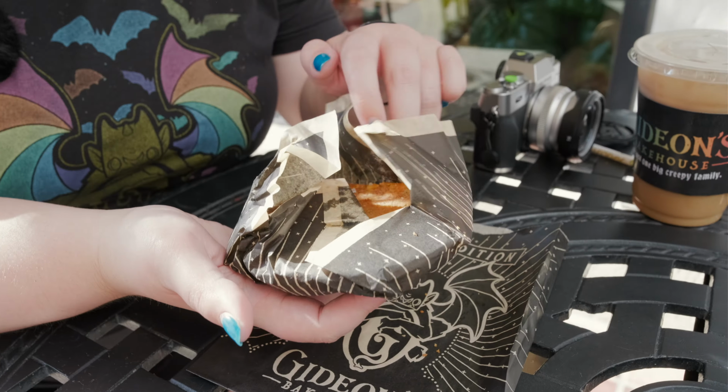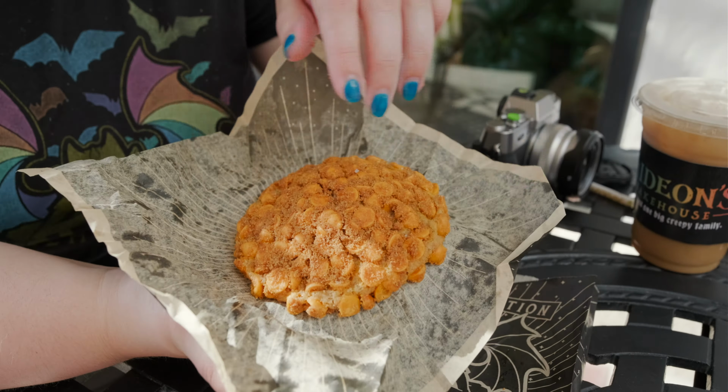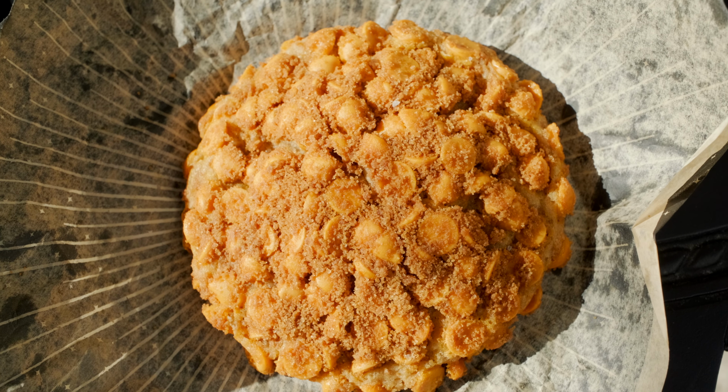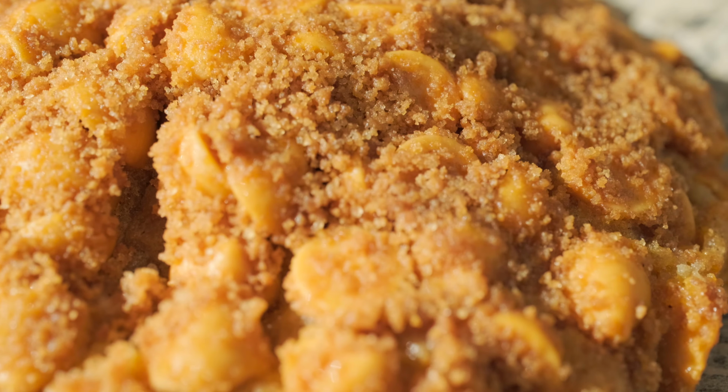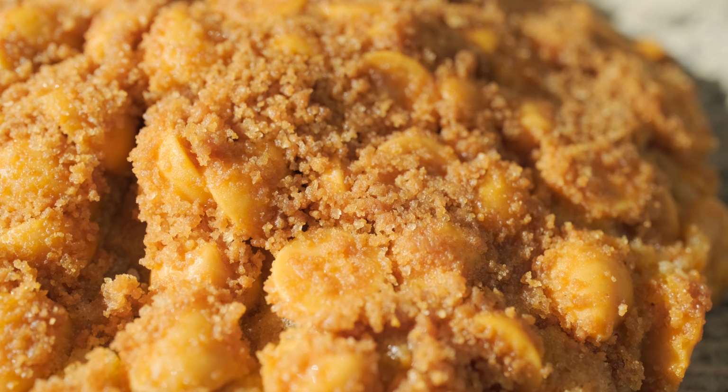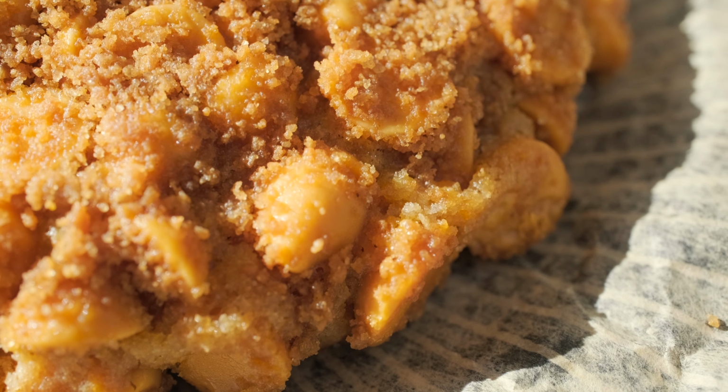Stopped at Gideon's Bakehouse for their June cookie of the month. This is a cookie butter butterscotch cookie. It's a lot to say. And it has Biscoff cookie crumbles. It has butterscotch chips. I have a feeling it's going to be sweet, but it looks really good.